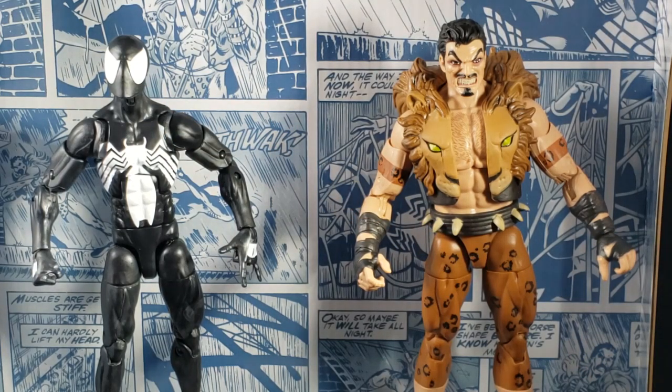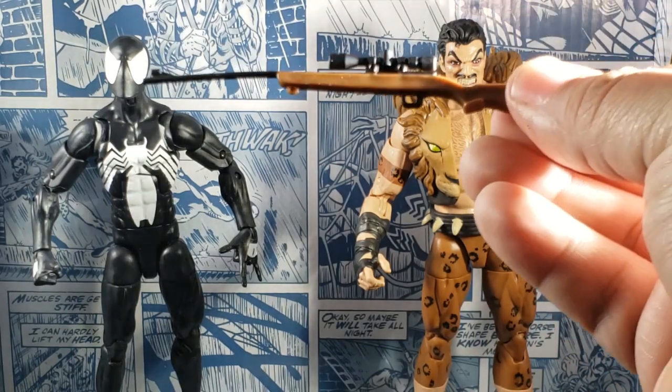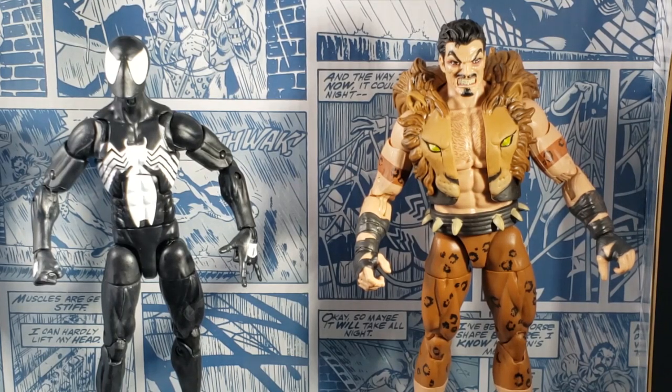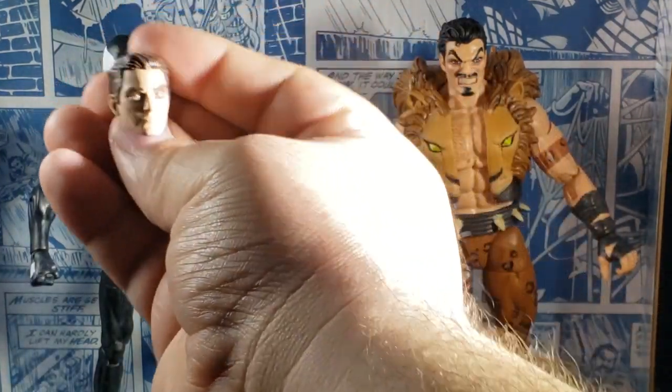He also comes with this pretty sick rifle for his big game hunting excursions. Sometimes Kraven and Papa John like to go out and shoot an elephant or two. I don't know, feeling cute might kill an endangered species. So here we see the head that came with this 2-pack. We see Peter Parker there.